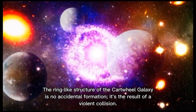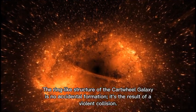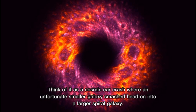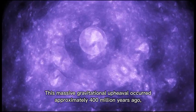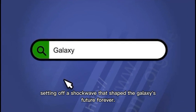The ring-like structure of the Cartwheel Galaxy is no accidental formation. It's the result of a violent collision. Think of it as a cosmic car crash where an unfortunate smaller galaxy smashed head-on into a larger spiral galaxy. This massive gravitational upheaval occurred approximately 400 million years ago, setting off a shockwave that shaped the galaxy's future forever.